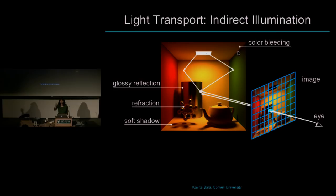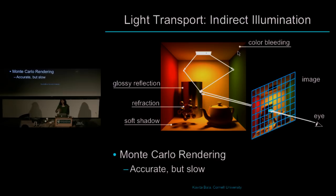Okay? And the typical algorithm that you use is Monte Carlo sampling of some sort, and it's accurate, but it's incredibly slow. It could take many minutes, even with parallel processing, for a scene like this, and hours for very complex scenes, months on clusters for some very, very complex scenes.